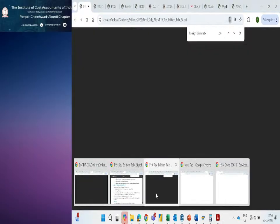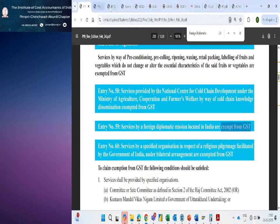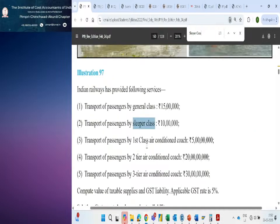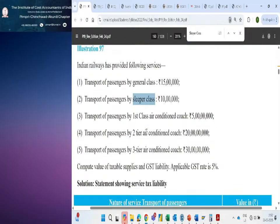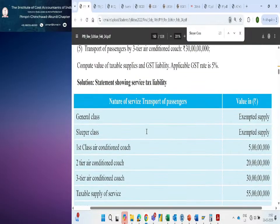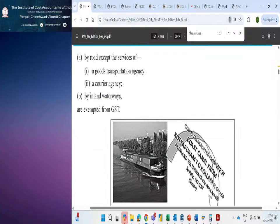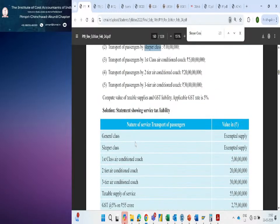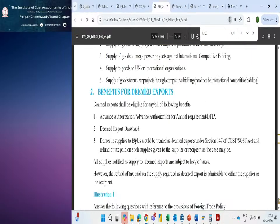Sorry. So I just saw it. If you see this working now, it is very simple, and you will not believe it has been asked for 7 marks. This is from the study material, the same questions.